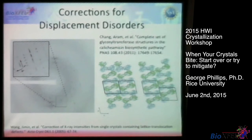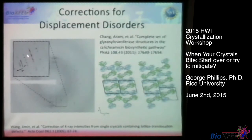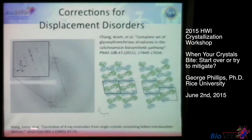And there is a way, essentially, of recalculating and boosting the measured intensities that you get here with a fudge factor for the fraction of molecules that are switched in position relative to the perfect crystal. And this correction has been written about and described by Jim and Wang for crystals containing lattice translocation defects. So when crystals behave in this kind of specific way, sometimes you can save them. So we were able to get a publishable R factor by treating this pathology.